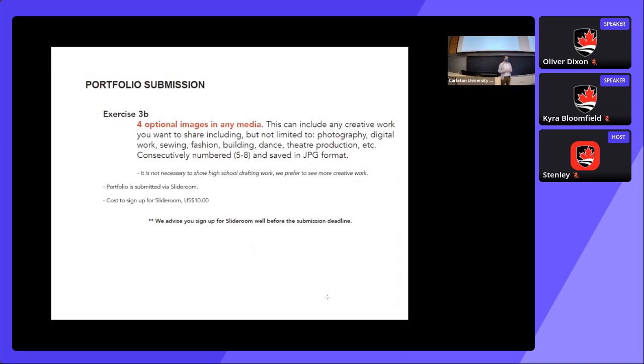The thing with Slide Room is that as an American program, you need to sign up for it, and that costs a couple of bucks. Last time I checked, it was $10 US, so you'll need a credit card. A problem we run into quite often is that students wait until the very, very end. The parents are out, they can't get a credit card, and they're scrambling to sign up for Slide Room to submit their application, and they can't.